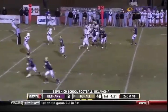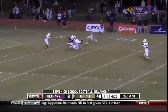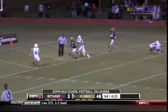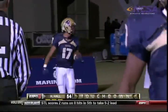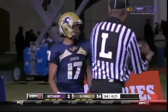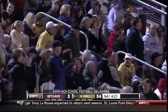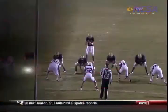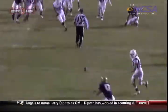2nd down and 10. Empty backfield for Shabour, throwing across the middle, and that pass is complete to Shockley, and Shockley will get into the end zone for a touchdown. So what is that now? 8 possessions, 8 touchdowns. 29-yard completion. 29-yard touchdown pass from Quinn Shabour. Nice job here by Quinn Shabour for his 6th touchdown of the night.